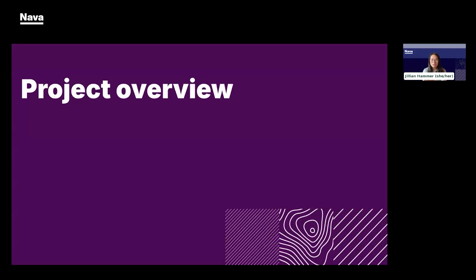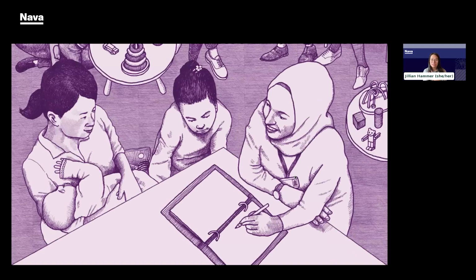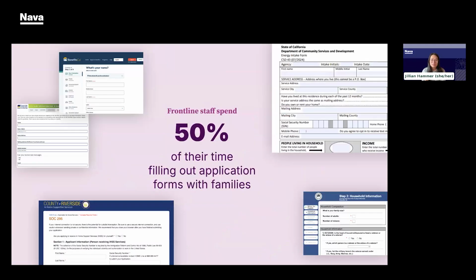So before showing the demo, we'll do a really quick introduction of the project itself. We always like to start by centering on our end users who are caseworkers, specifically in Riverside County. They're frontline staff who meet with families in person to have a really open-ended conversation about what support that they need, including applying for benefit programs. Staff told us that they spend about half of their time with families just navigating applications and filling out forms.